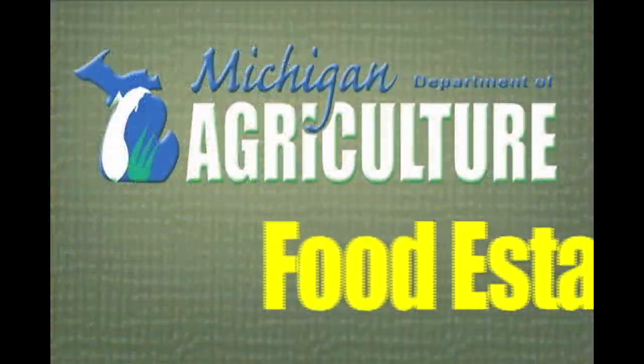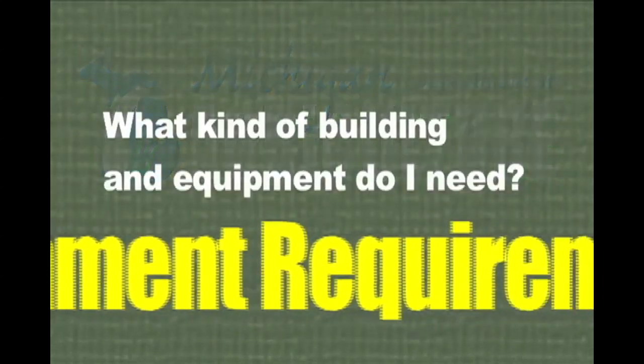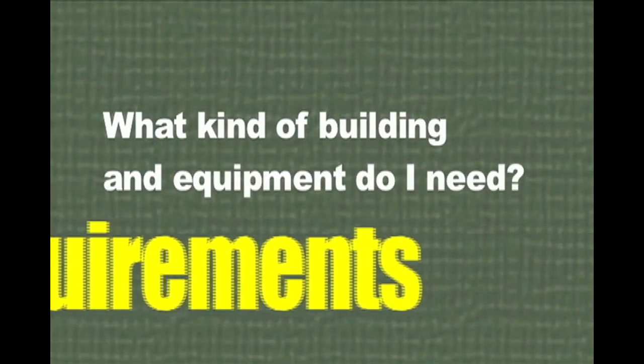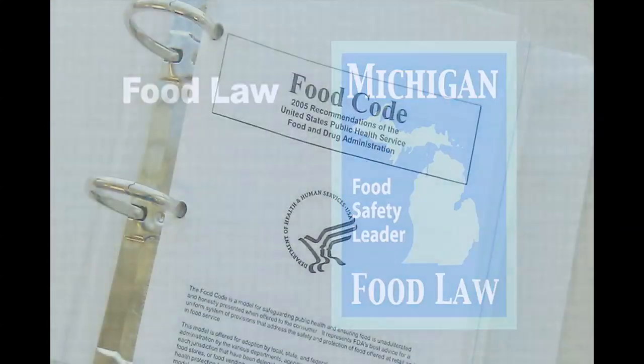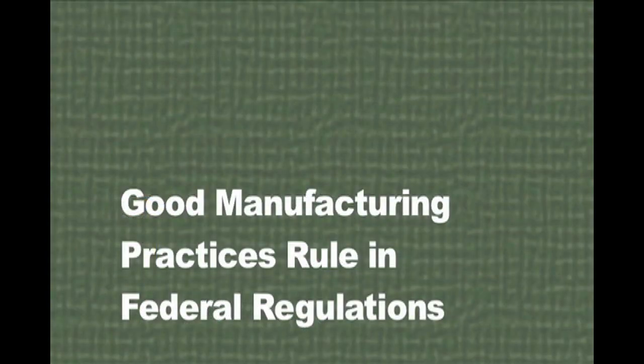The most common question posed to food inspectors by new business owners is, I'm going to open a food business. What kind of building and equipment do I need to have? The requirements for your specific business are found in the food law, the food code, and the Good Manufacturing Practices rule in the federal regulations.